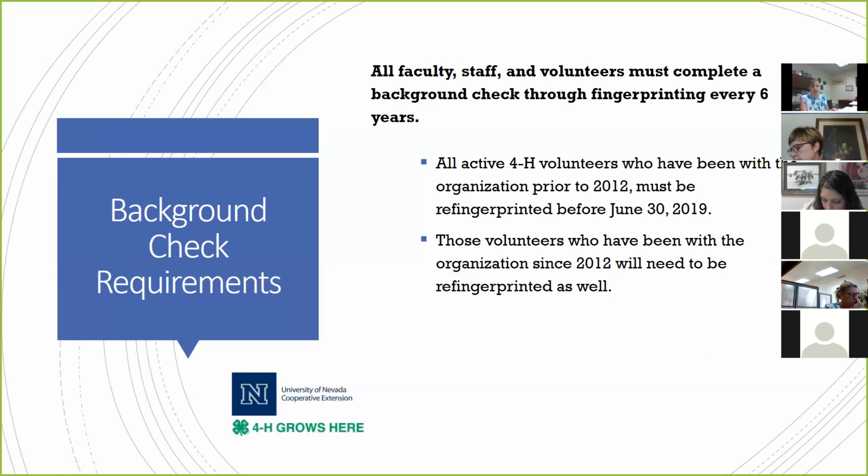Lyles, and he and I have our priority at this point is to get our volunteers that have been with our organization prior to 2012 re-fingerprinted. You will have 1 year to get those done, so before June 30th of 2019. This morning I had a conversation about how do we do that? My advice is maybe you start with those that have been here the longest and move backwards. Now, for those volunteers that have been with us since 2012, they will need to get re-fingerprinted too. But again, our priority is those that have been with us 6 years or more.